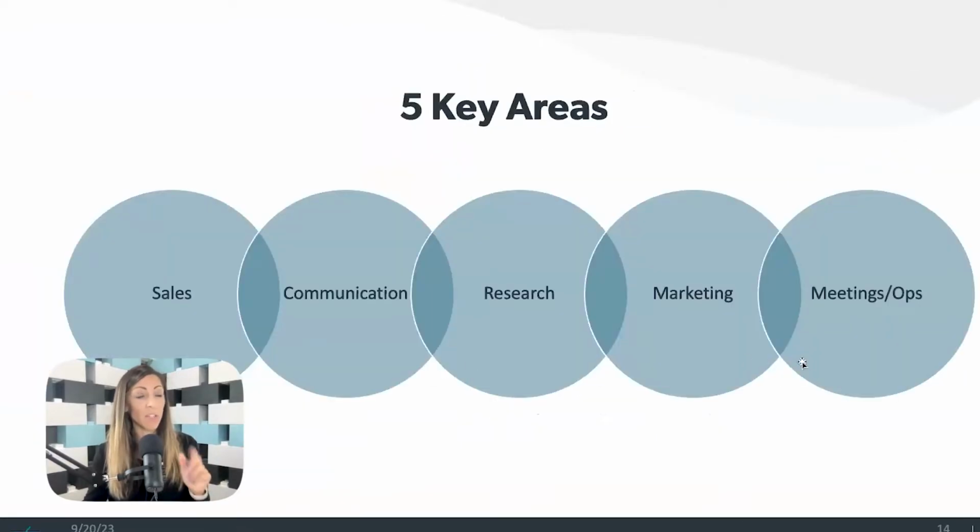So without further ado, let's jump into the 5 areas that we're going to touch on here today. And there are tons and tons of ways to use this. But for what I promised today, and that is practical uses of AI, we have 5 different areas. So sales, communication, research. This could be sales research, marketing research, research about an opportunity, marketing, and then meeting, or we'll call them personal productivity operations.